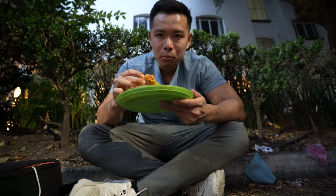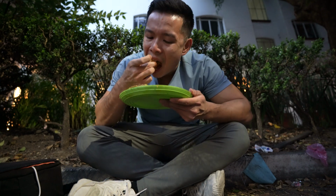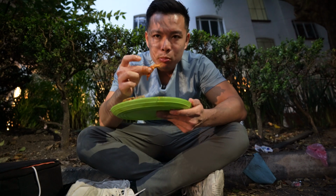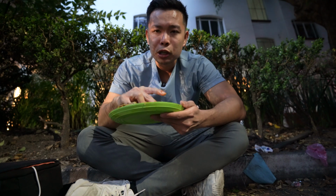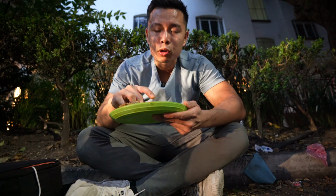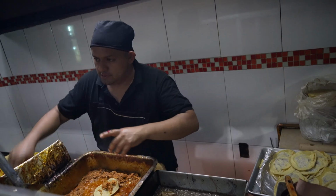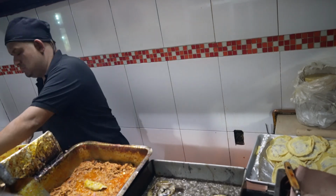Wow, just one bite of that soft, it just falls apart in your hand. This is really messy, guys. Oh, but that Cochinita Pibil, super juicy, tender. I've actually had Yucatan or Cochinita Pibil before. Yucatan cuisine, Veracruz cuisine. It's delicious. You can tell it's marinating for a really long time. Wow, so much flavor to that meat.